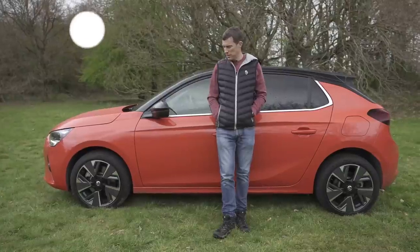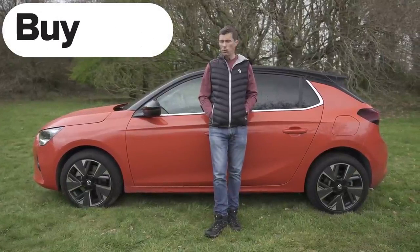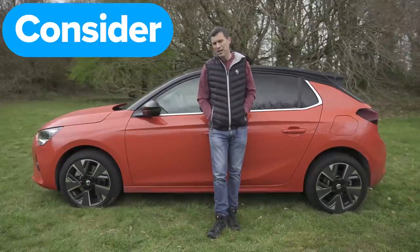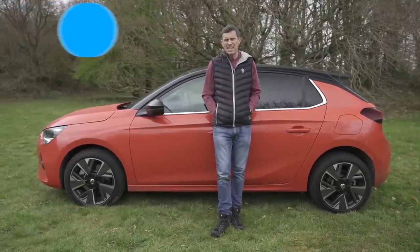So then, what's my final verdict on the Vauxhall Corsa? Should you avoid it, consider it, shortlist it, or just go right ahead and buy it? Well, I reckon you should consider the Corsa. It's actually a really decent car. It just doesn't do anything particularly special.